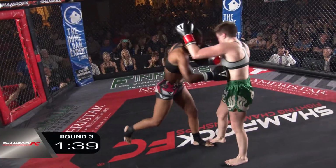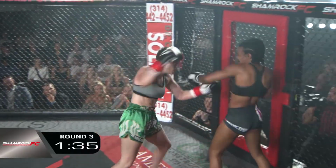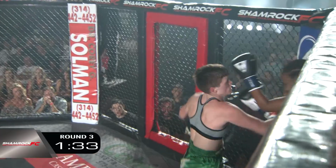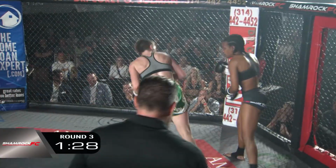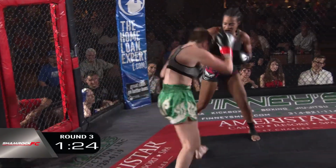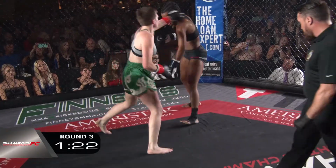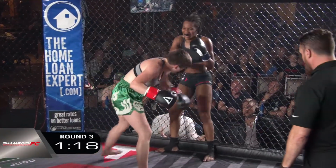Both of these girls just trying to finish the fight. Huge right hand out of Phillips, answered by another right out of Depeter, trying to hold her onto the cage. Big knee to the body. Yeah, but Depeter's punches have nothing on them anymore. She's tired. But she's throwing volume, which could be what causes the round.